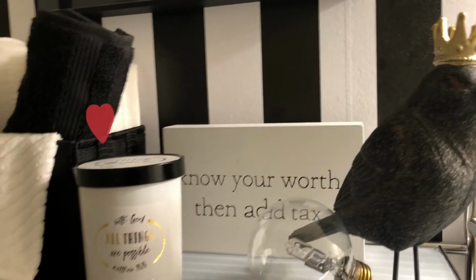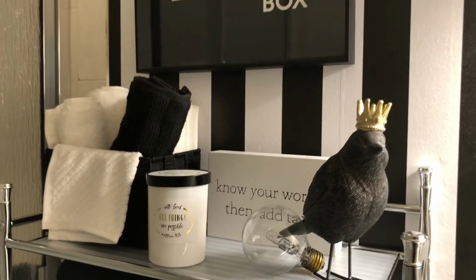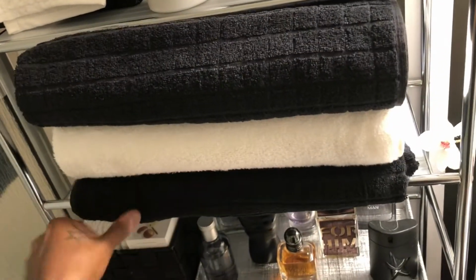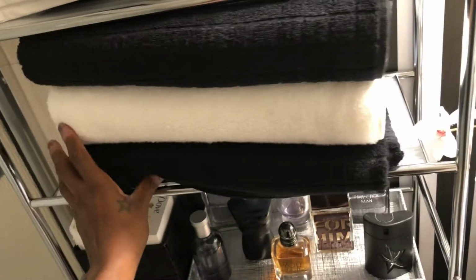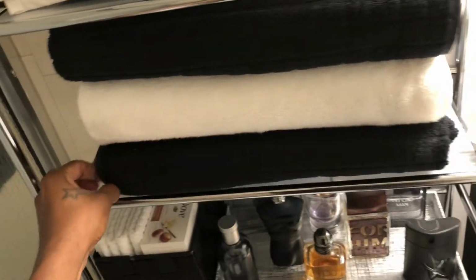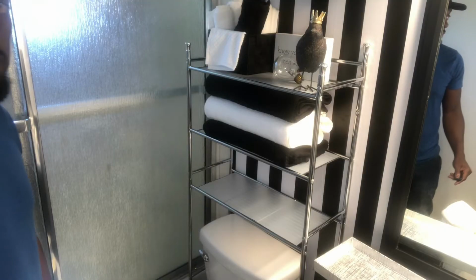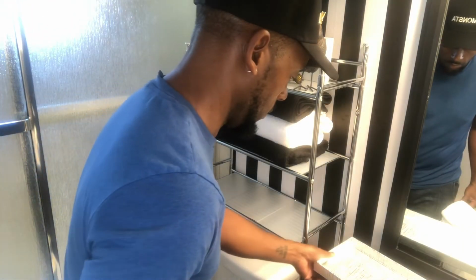And I also love candles. So this one also has a positive message: "All things are possible with God." So it worked for me. And then I added in some towels, very plush. And then I alternated the colors, black and white and black, just to really also play into the overall black and white theme in this bathroom.